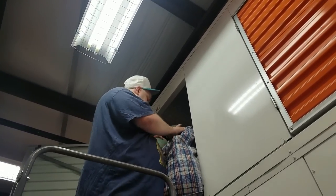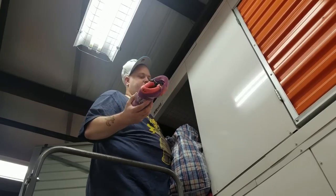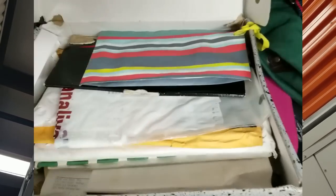There are a ton of sneakers. I mean, these are so beat. We could try and sell them, I don't know. Open this box, I was hoping there were sneakers in it, but there is some paperwork that we're gonna have to get back. But I also noticed all this stuff, which I'm hoping some of it's gold.